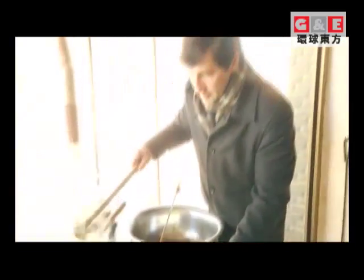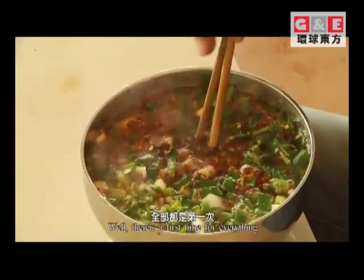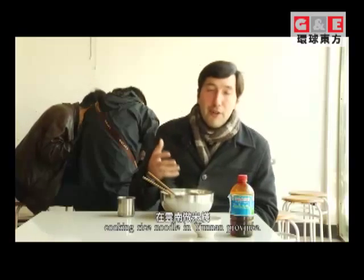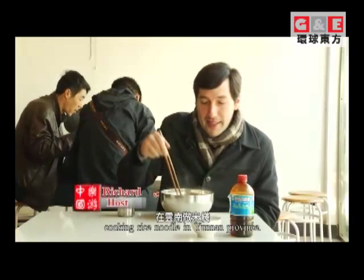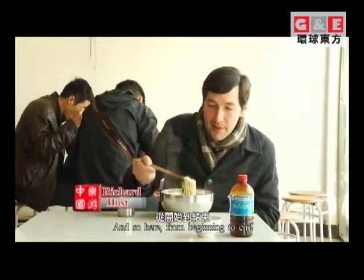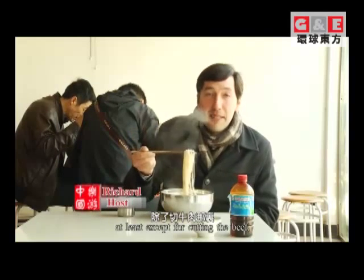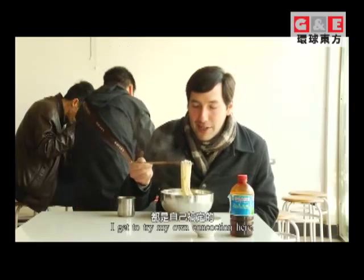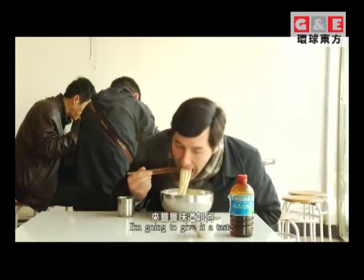Well, it's the first time for everything, and I can honestly say that it's my first time cooking rice noodles in Yunnan province. And so here, from beginning to end, at least except for cutting the beef, I get to try my own concoction here. So I'm going to give it a taste.